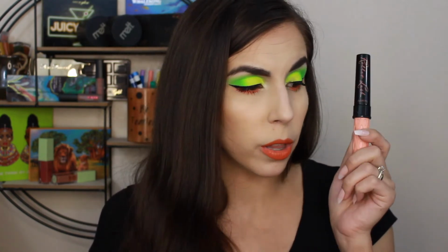This is the Benefit Roller Lash. I used this till it was dead and then a little more. Really do love this stuff. It gives a lot of separation. It definitely curls, and if I pair it with a more plumping and just defining mascara, it's perfection.